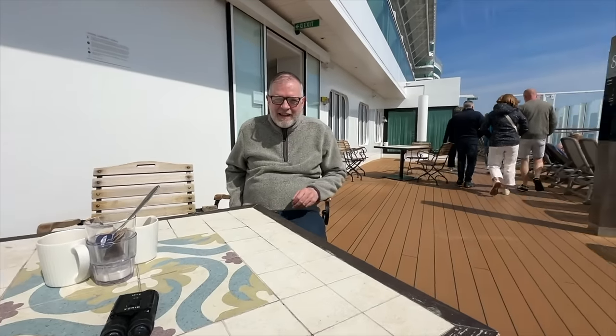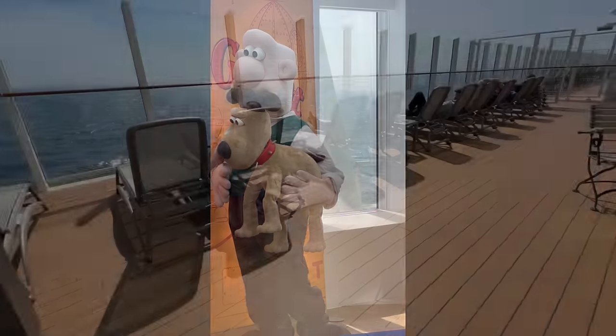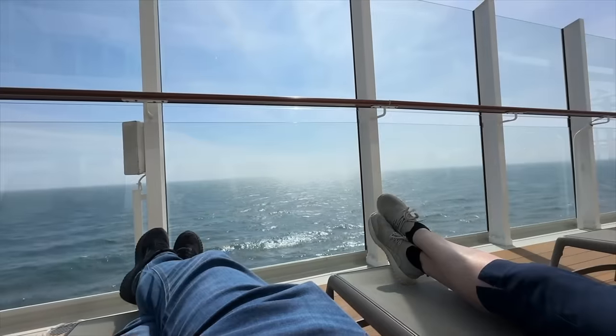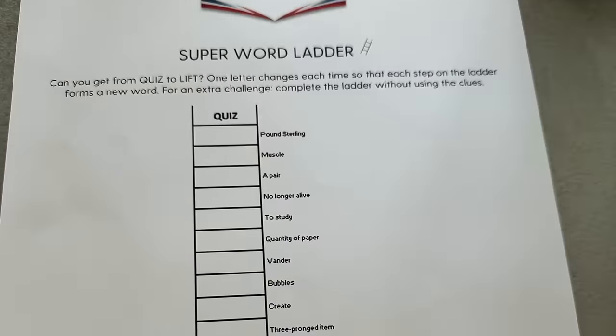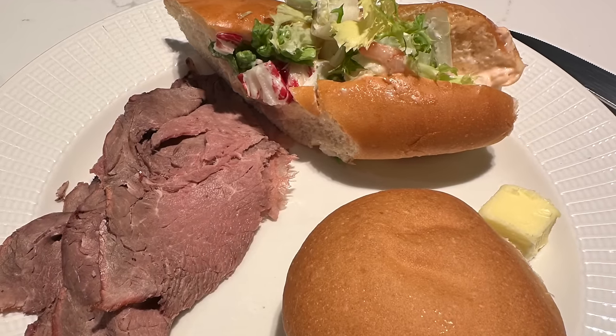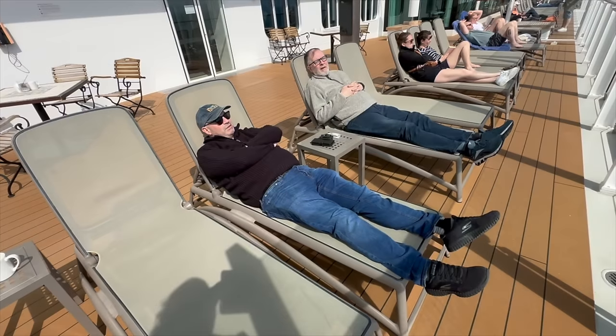And we began to wonder what was in the tea bags as other passengers began to look more and more like Wallace and Gromit. Then, needing a lie down, we found some sun loungers and chilled. As lunchtime loomed, we headed to the Sky Dome for a quiz. This was a fairly tricky word ladder, but was a bit of fun. Then some lunch before heading back to the sun loungers for some reading, chilling, and in Si's case, snoring.